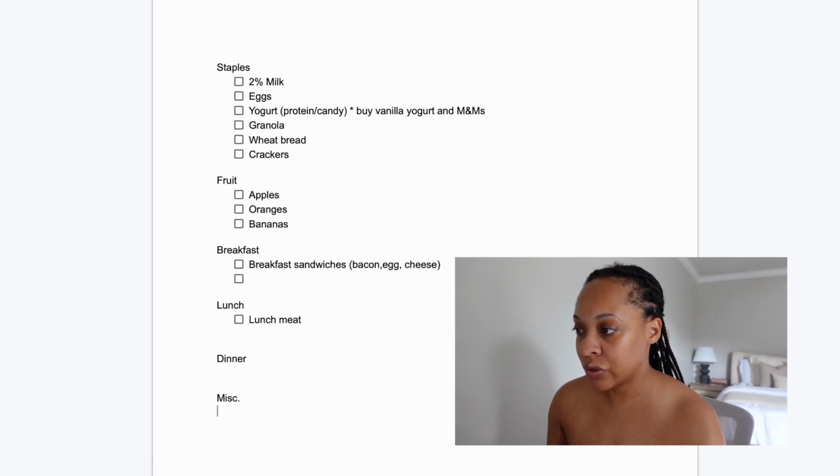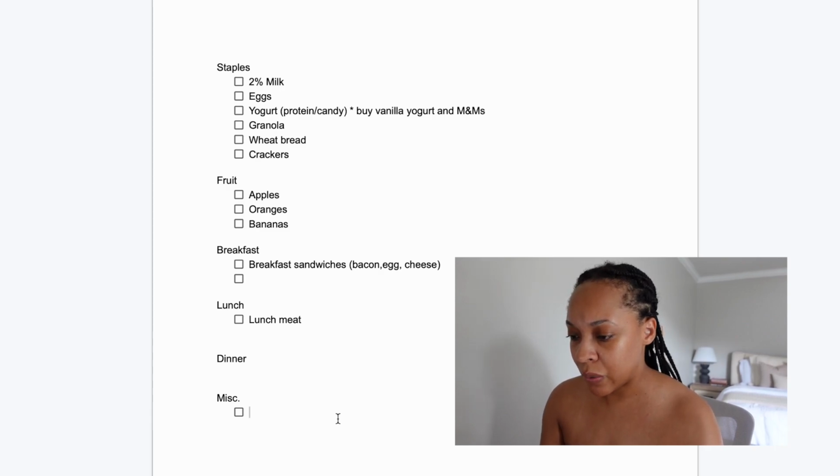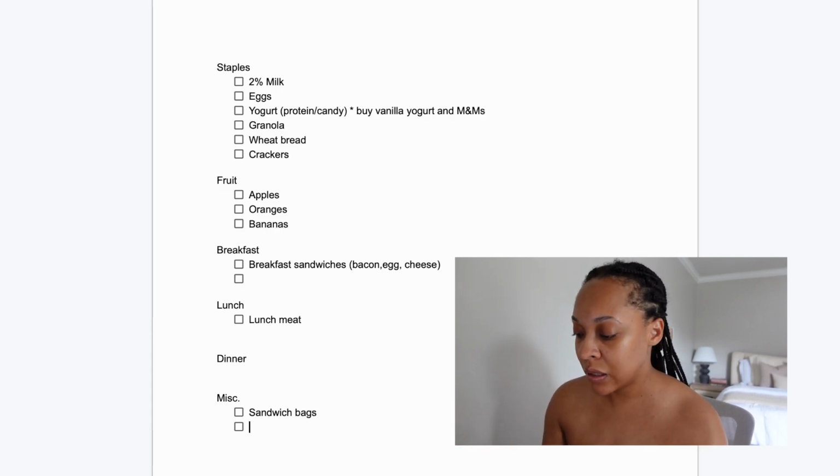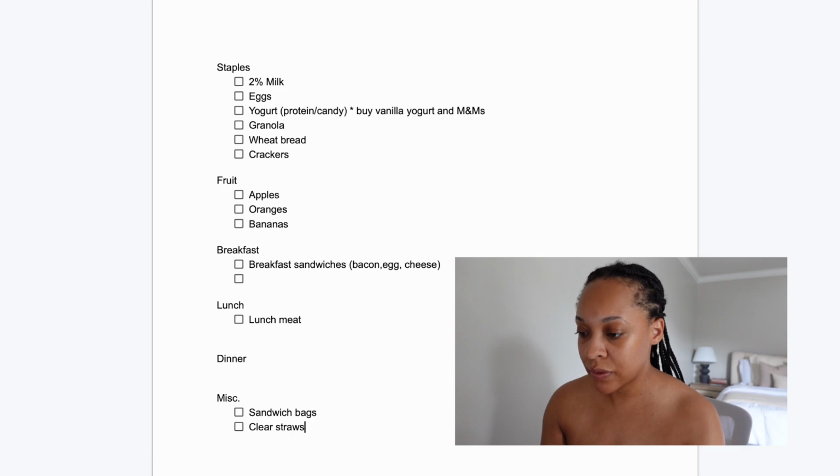And miscellaneous is just those things that aren't really groceries, but you kind of need them. So I need sandwich bags because we ran out for the kids. I'm also going to try some new straws. So I don't think they're called plastic straws, but you know, like the clear straws that are reusable. Clear straws. Do not yell at me.